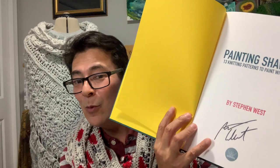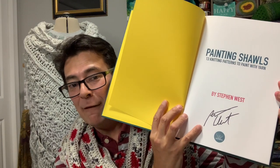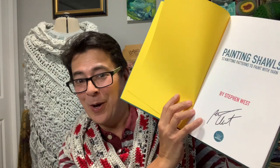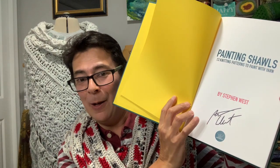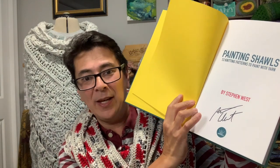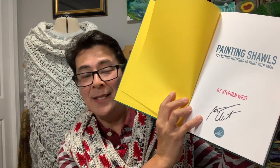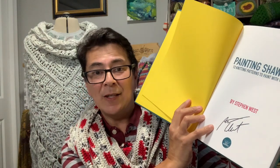I don't know whether this is part of the print or whether it was signed and autographed by Stephen West himself. You know, so I'm not sure whether this is part of the print process or whether he actually took a marker to paper and wrote that down himself before it was sent to me. But I kind of gushed a little bit when I saw that.